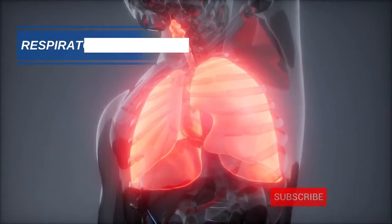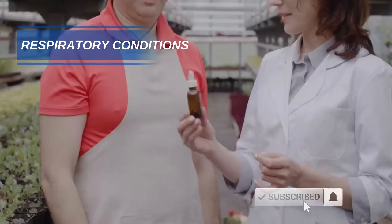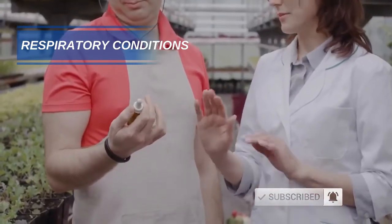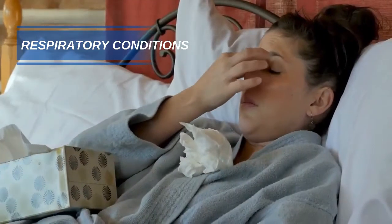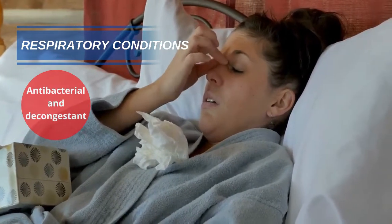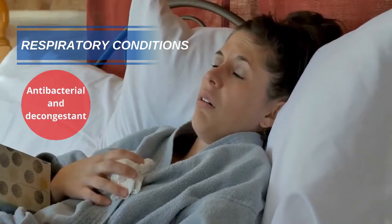Number 5, help respiratory conditions. The essential oils from bay leaves can be made into a vapor rub to help alleviate breathing difficulties. Bay leaves contain antibacterial properties, and spreading the vapor on your chest and inhaling it can have a decongestant effect.